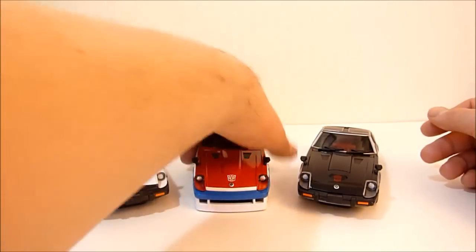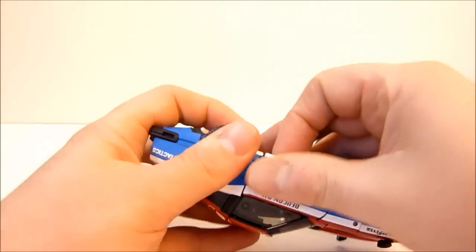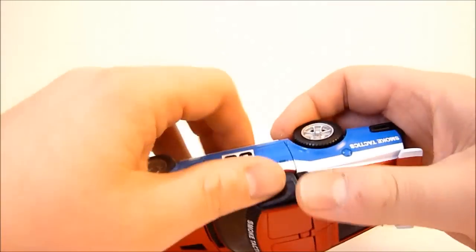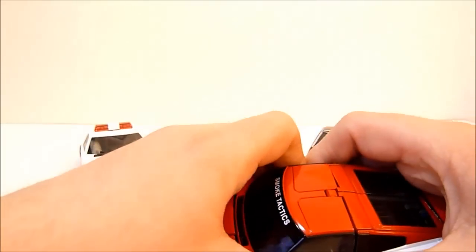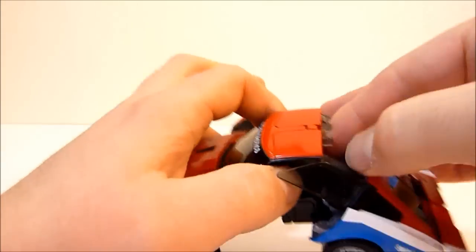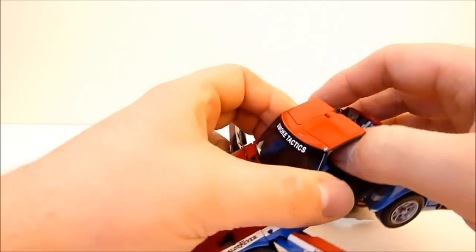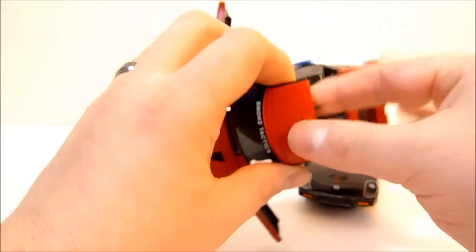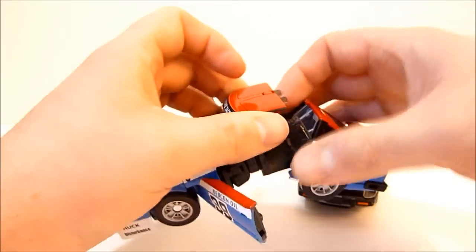So very cool. Like the other two, or more specifically like Blue Streak, you can pop the back end of the car in vehicle mode, like so. Just pop the wings out. Get this, there we go, like so. Everything on here is very stiff, so it can be kind of difficult to get a hold of, but just get this little bit back here, if you can do it without destroying your fingers.